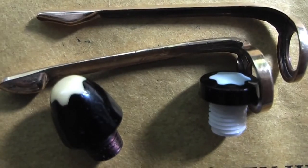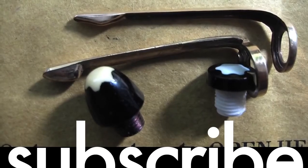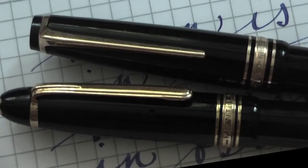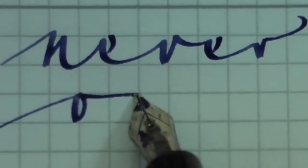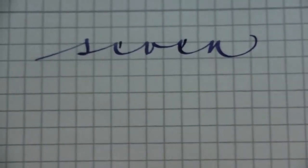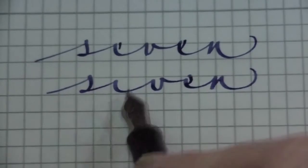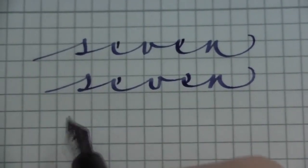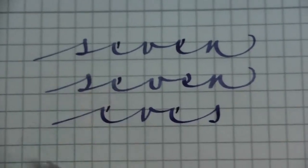The two clips. You can see this is a little finer. This again, the other one, seven leaves.